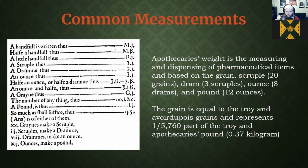So these apothecary weights obviously look a little different than what we're used to. 12 ounces in a pound, not 16. And then a grain is equal to the troy, and it represents 1/5760th part of the troy and the apothecary pound. Very complicated system. Definitely nothing like the metric system.